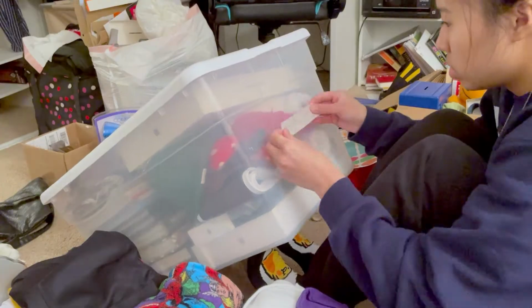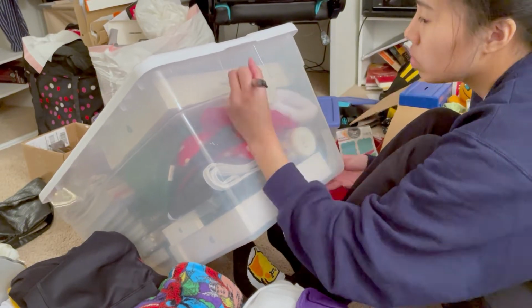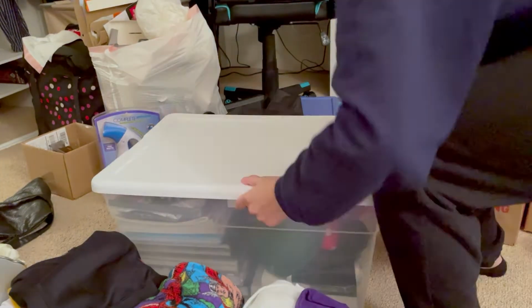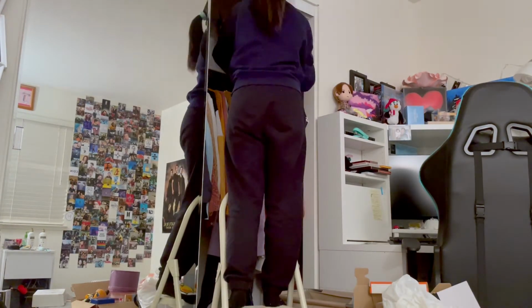I'm a super organized person, so this time around I decided to group some items together and label them on the sides of the container so that it's pretty much easy access if I need to find something quickly rather than having to go through a bunch of boxes trying to find what I need later on.